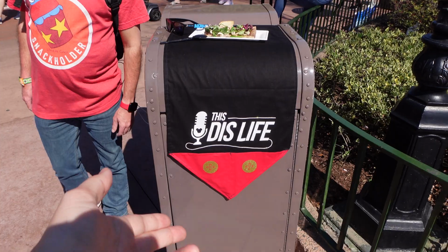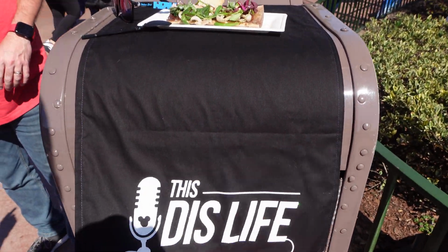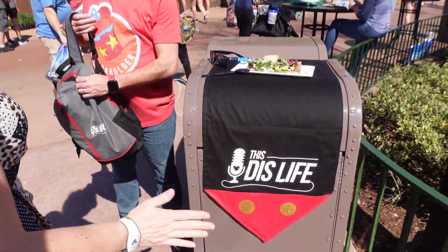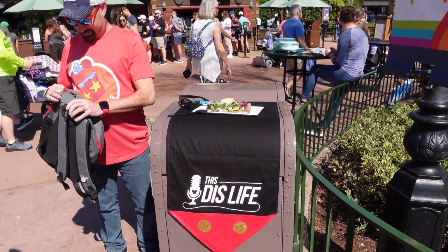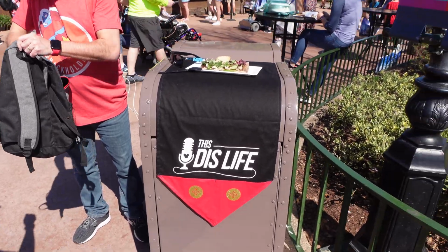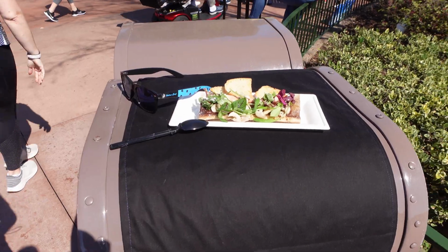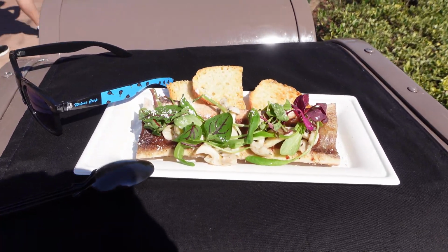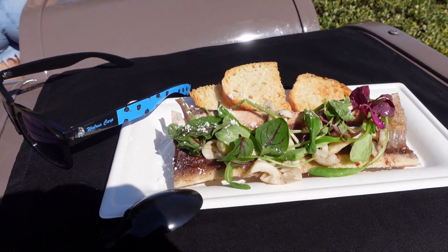So smart. It's got little spots on the back. You can flip it over and put utensils in the back. It had magnets. Oh, that's a pro move. If these things are magnetic, that is a pro move. I like where your head's at. Cool. Trash can family unite. Trash can. Yeah, because we fancy. So, well, thank you for letting me use this fancy tablecloth.